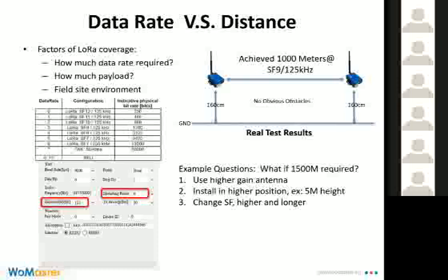A higher spreading factor gives a longer distance, but you need to know that when you use a higher spreading factor, the data rate will be lower. So it also depends on your application requirements.